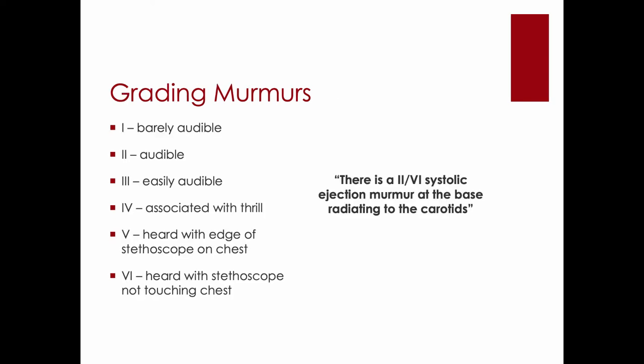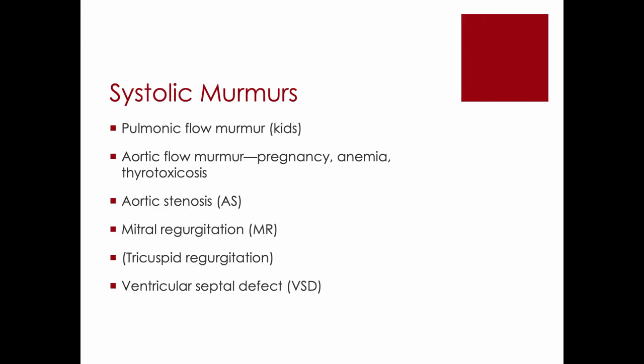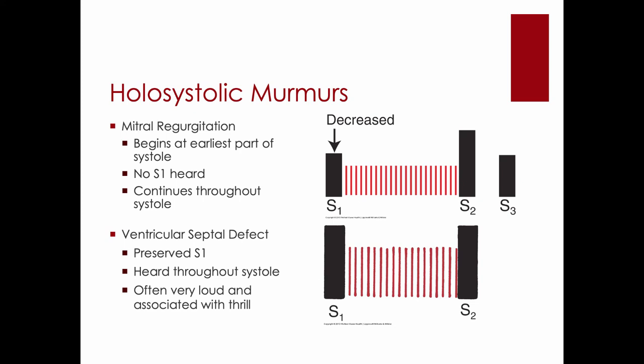We grade murmurs this way. A grade one murmur you can think of as barely audible. A grade two murmur is audible. Grade three, you better not miss it because it's definitely there. The difference between a three and four is a thrill. You have to be able to feel a palpable thrill in order to say that somebody has a grade four, five, or six murmur. You're not going to hear it very much. Maybe if they have an ASD, something like that. A VSD, you may hear a grade four, five, or six murmur with a thrill, but we typically don't see a lot of those.